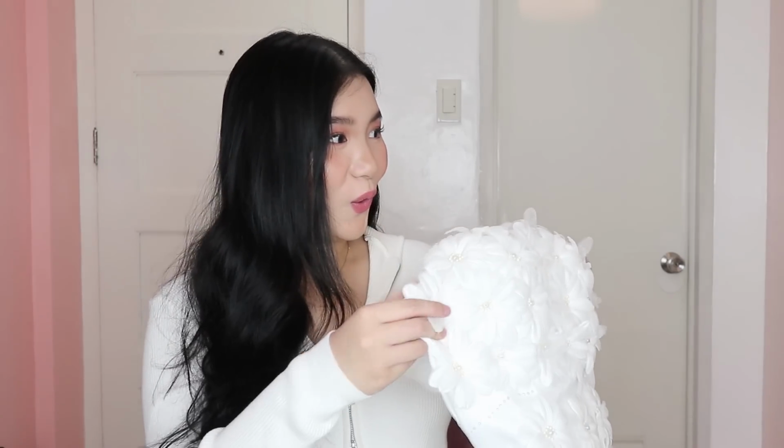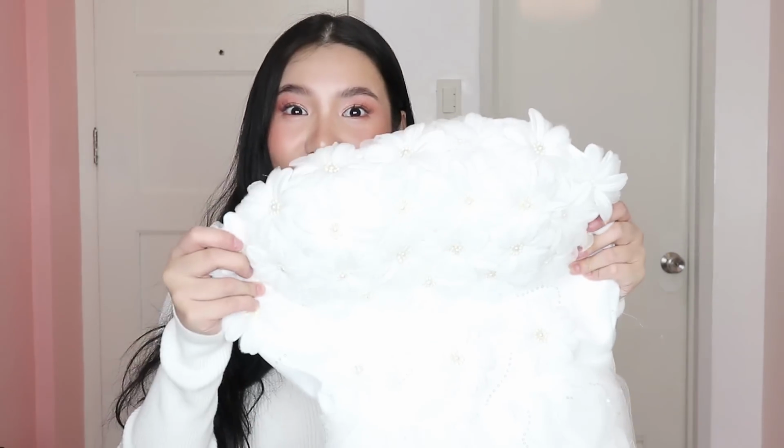Ooh, this one is a white dress. So, yung first two gowns, medyo gold. Ito naman, white. And, oh, my, wow. Wow, this one is pretty impressive.